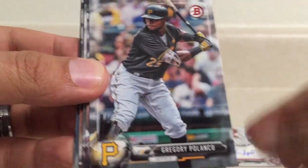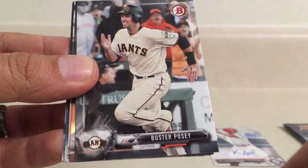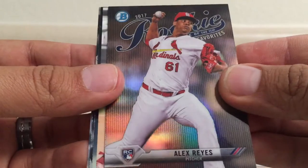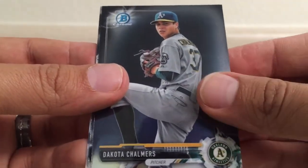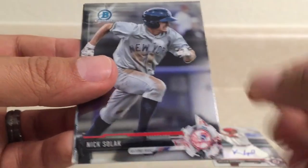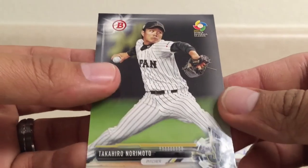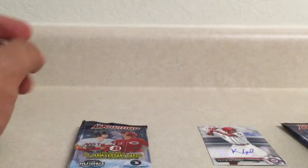George Springer, Gregory Polanco, Bryce Harper, Buster Posey, Alex Reyes, David Fletcher, Dakota Chambers, Nick Solak, Aramis Garcia. I'm gonna try to pronounce this, Takahiro Norimoto. Sorry. All right, now let's go to the yellow parallels.